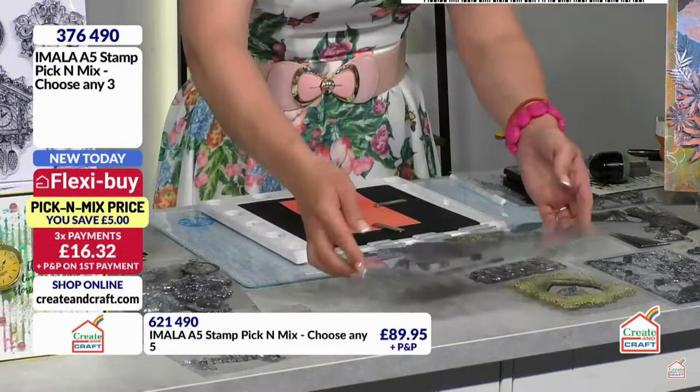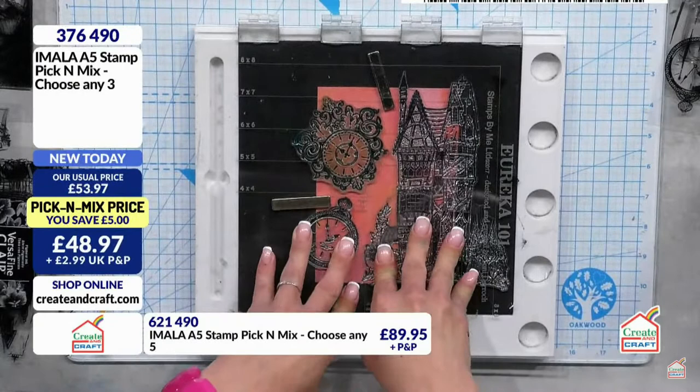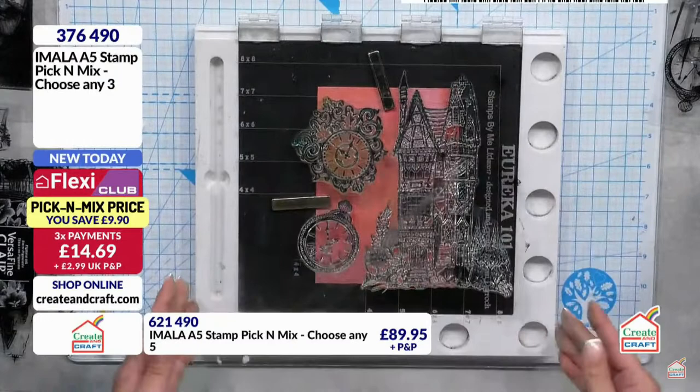Right, okay. So here we go. I'm just going to stamp direct straight over. Super, super simple. Using them fingertips as your pressure. Now, if you've got the Eureka and you sometimes struggle with actually pushing down, just use the brayer. Works really, really well if you haven't got that upper body strength to be able to have the contact.